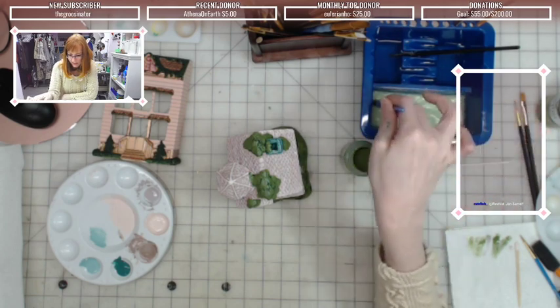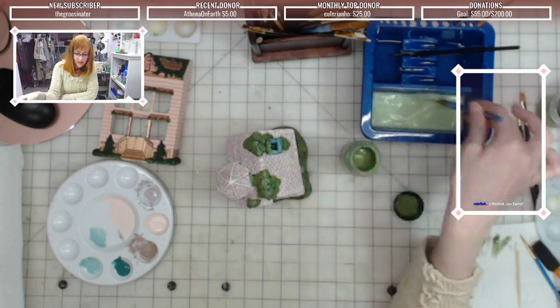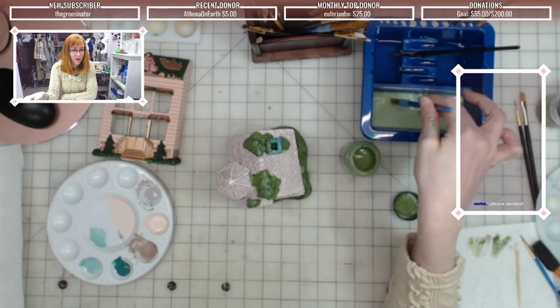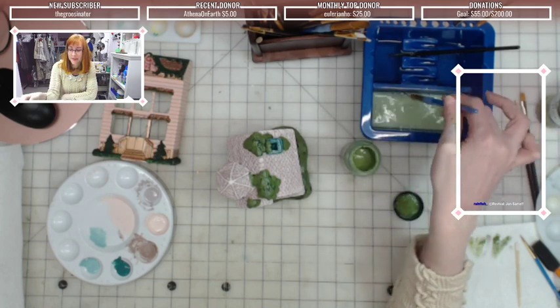Okay, I need to do some shading around the bottom. I've just added this green paint to all sides though, and I feel like it's gonna take a little bit longer to dry than the rest of it. Oh, and it's also 10 p.m.